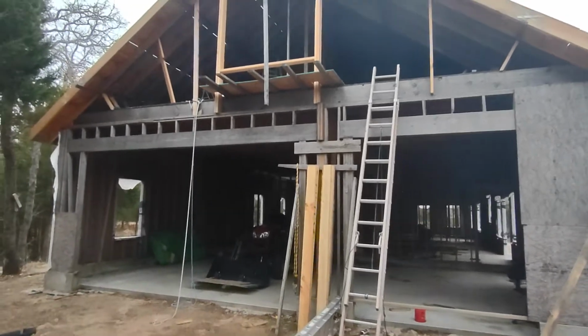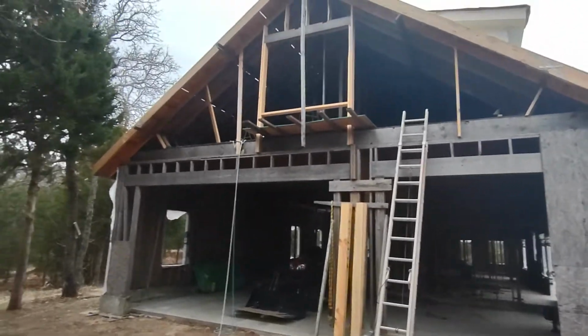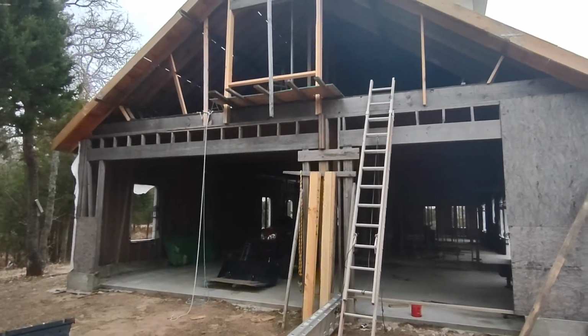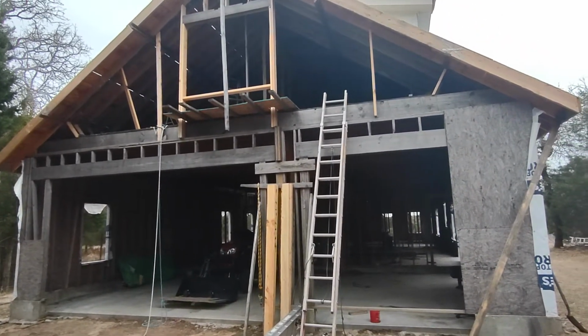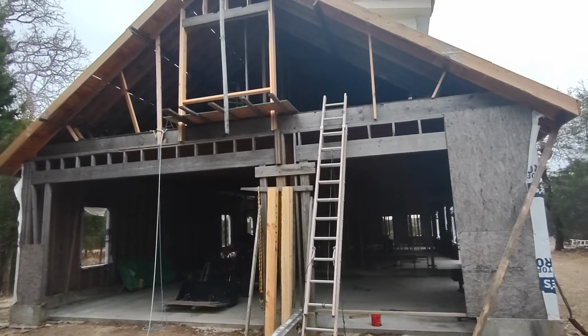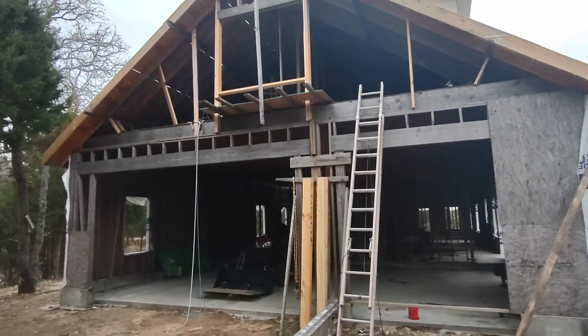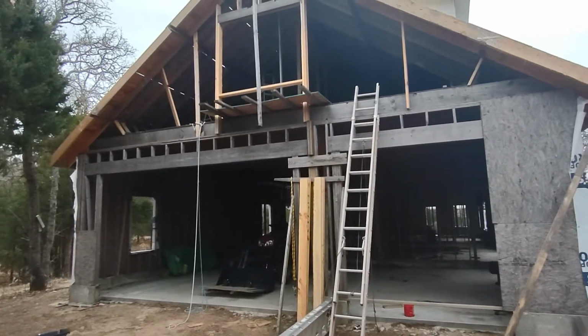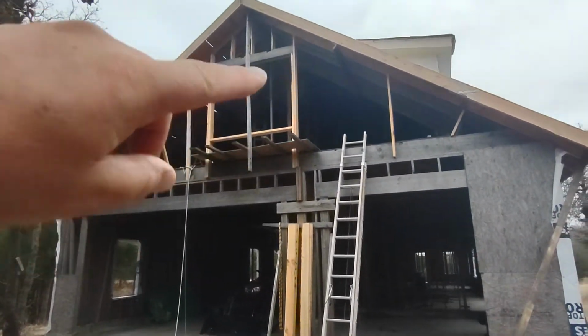And the reason for that is, since this is just a giant end wall here, and we're not doing any stone or brick on this house, we're going to have 3 different types of siding, different looks. It's gonna be kind of cool. And the reason I did a bump out here is just to give it more variation.